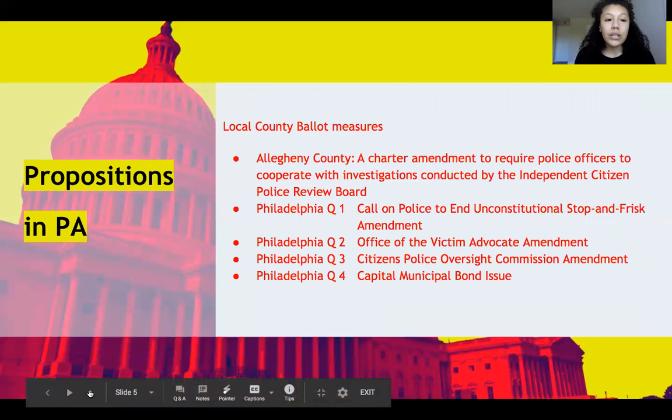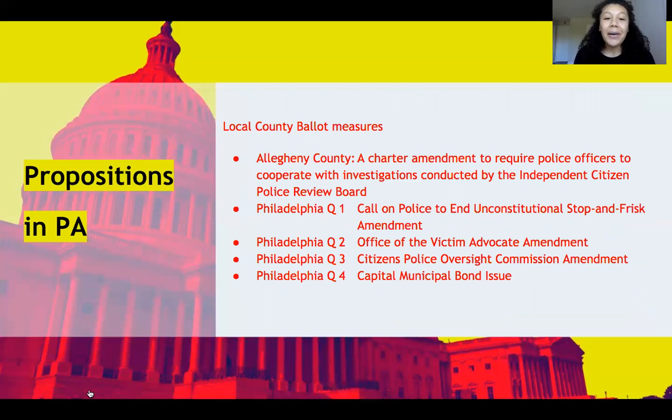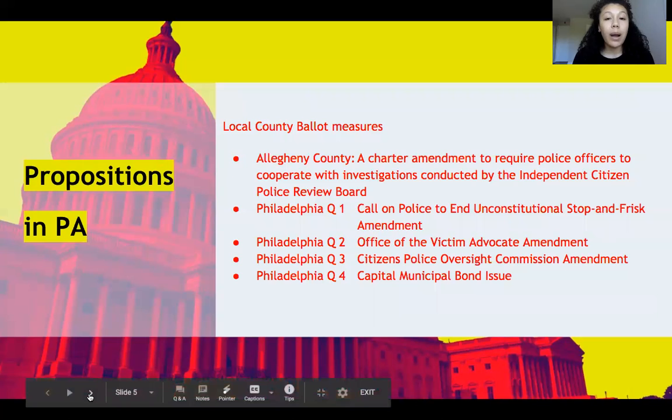There are a few propositions for the state of PA. One, in Allegheny County, a charter amendment to require police officers to cooperate with investigations conducted by the Independent Citizens Police Review Board. For Philadelphia, there are 4 questions on the ballot. Question 1, to call on the police to end unconstitutional stop and frisk amendment. Question 2, Office of the Victim Advocate Amendment. Question 3, Citizens Police Oversight Commission Amendment. Question 4, Capital Municipal Bond Issue. I will now explain into more detail what each of these propositions mean.